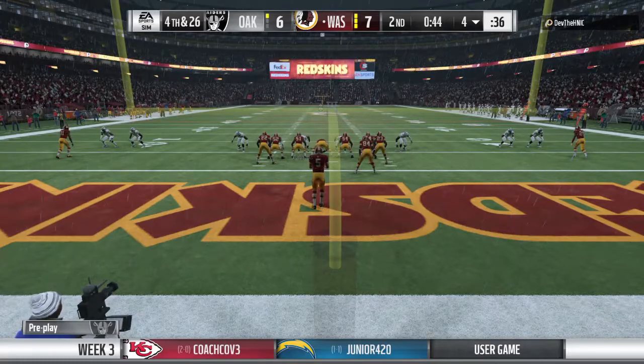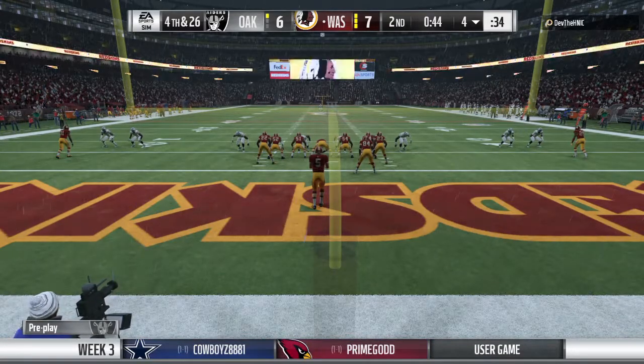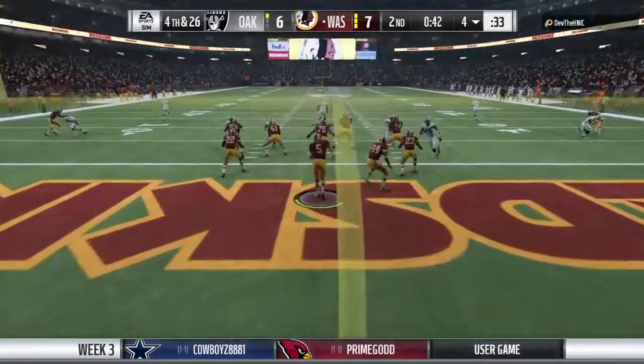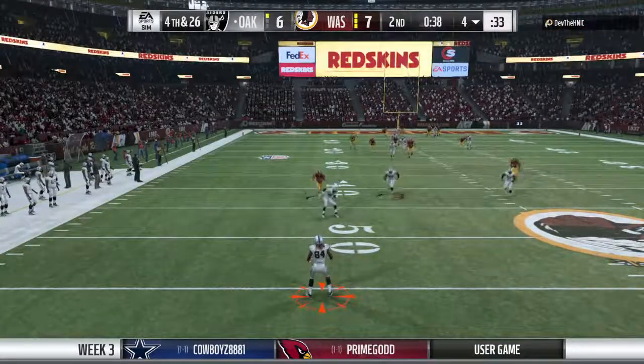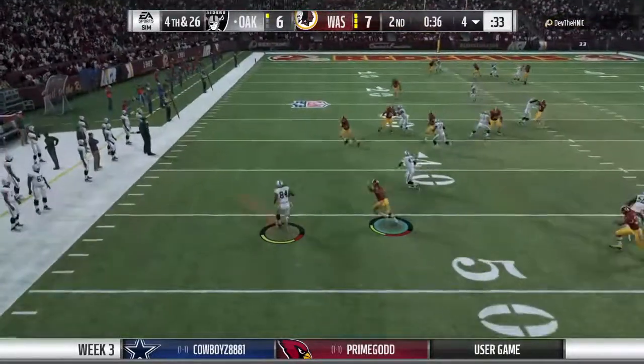Here's Threwmyeyez now. And no room for error here as his first punt comes from deep in his own end zone. And he's able to get it out quickly, and this is not a bad kick here. And taken at the 46.